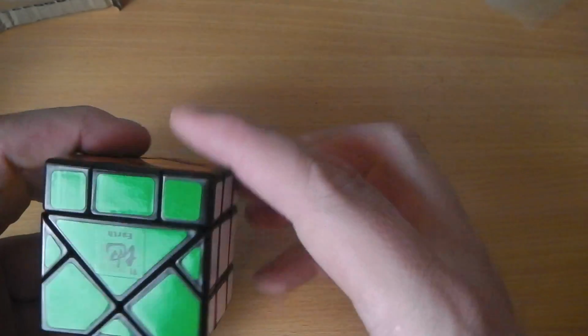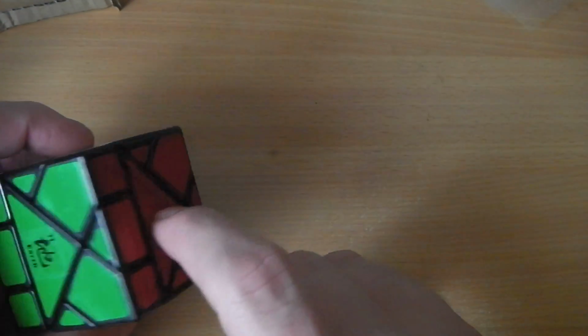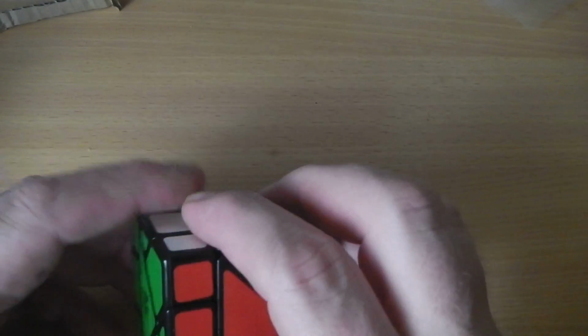Diane Bermuda Cube. This is the Earth version 2 of the large triangle, so lots of bandaging. Very fun to solve this one. Many setup moves required to solve it.